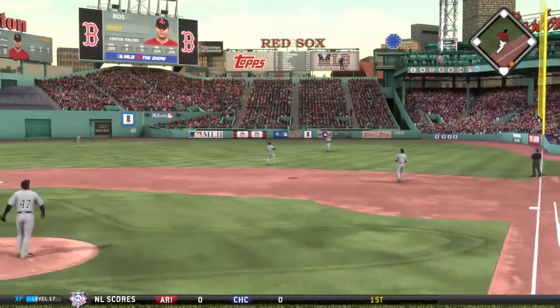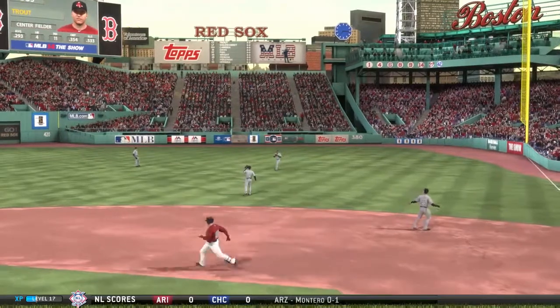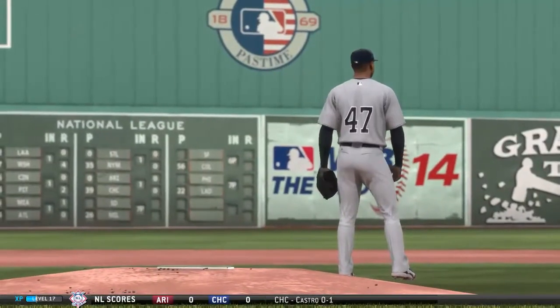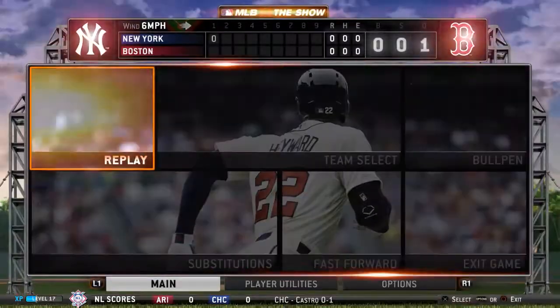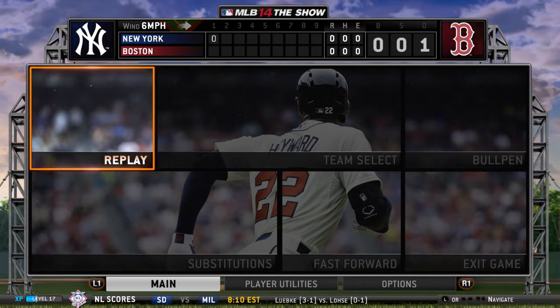To right field. Moving over is Beltran, and he's got it for the first out. Paul Goldschmidt will come forward now, back in the lineup here after getting yesterday afternoon off.